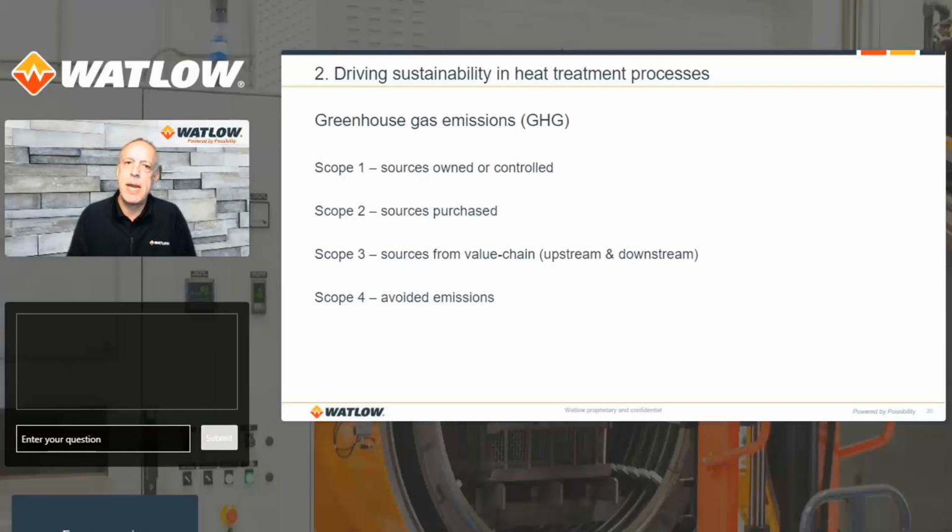In our world, this is mainly emissions from manufacturing operations and company vehicles, particularly relevant for commercial or service heat treaters who transport goods to and from their customers. Scope 2 emissions are from purchased energy, electric, steam, heating and cooling that is all consumed by the organization. Scope 3 is all emissions across the company's value chain, including upstream, so suppliers, which is probably the majority of this audience for some form of thermal process, and downstream related to product use and disposal.